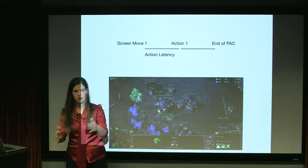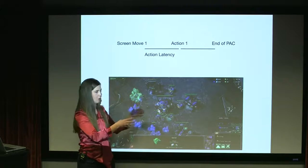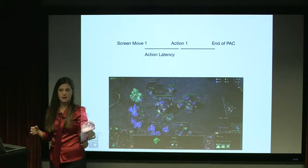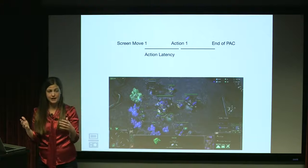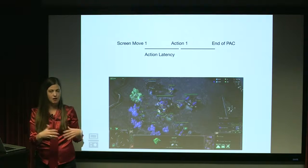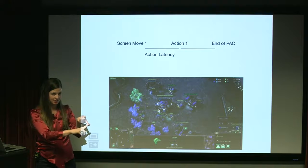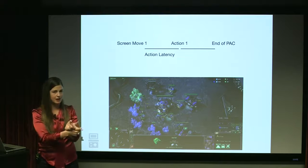So we have our screen, we move it, we take an action, we move away, and that's a single perception action cycle. The reason why we choose this unit to start is it's much like moving your eyes, and that's kind of our area of expertise coming in. It's a lot like moving your eyes. You move your eye to a new environment. How long does it take you to understand the gist of what's going on, and then interact with that new space?